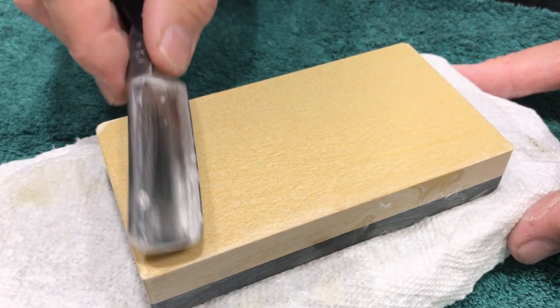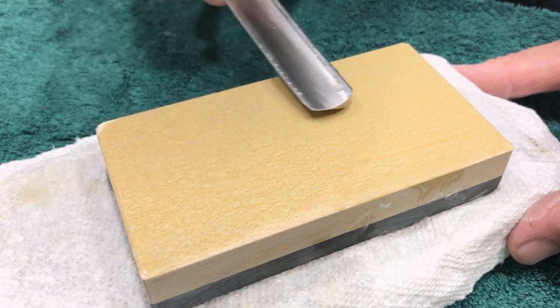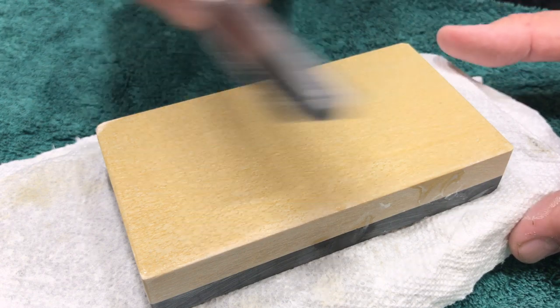One of the things with finishing on a coticule has to do with pressure. All these stones have different personalities. Mother Nature has an incredible sense of humor.